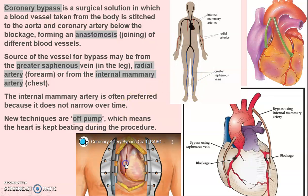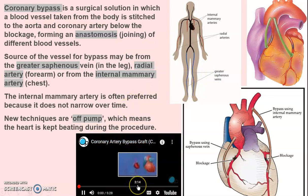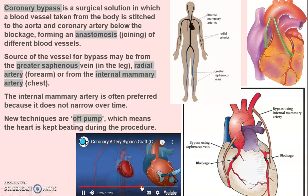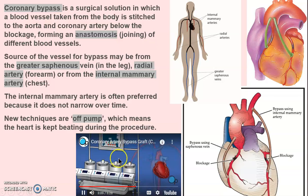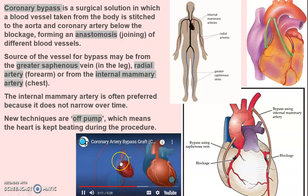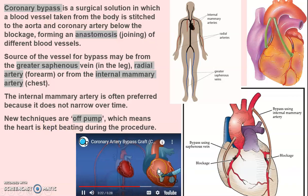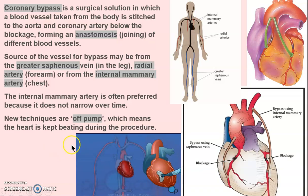Off pump. Okay, what's done in off pump is, let me show you the standard way of doing a coronary bypass. There's a machine, a heart pump, really. Here it is, where we're going to keep the heart alive, but with an off pump, the technique is done while the heart is still. Now there are some risks to this, but there's a lot of advantages as well. So that's the off pump.